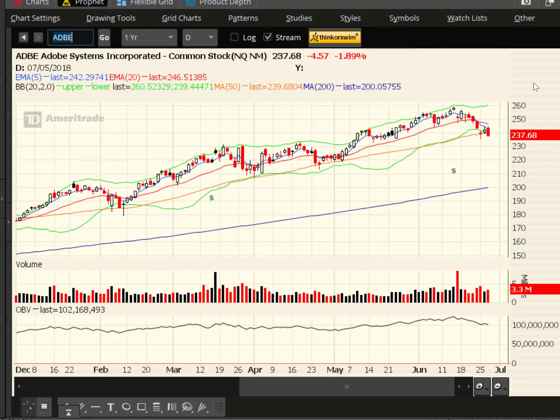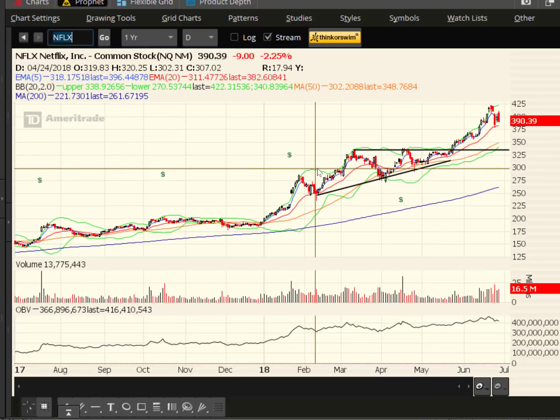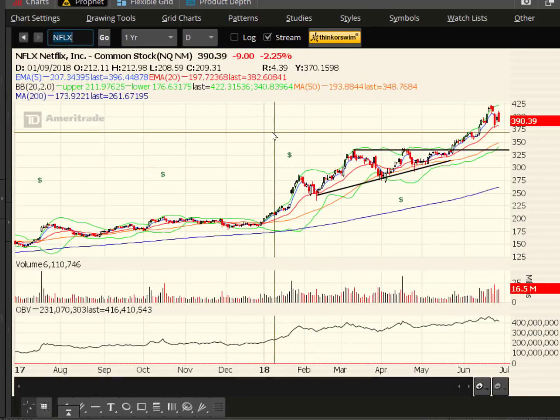I usually do Netflix and Adobe together. Adobe bearish engulfing. We are below the 50-day target, somewhere down here, 215-ish. We could talk about that being 10% lower. There definitely is some room here if the market wants to sell off a little further.